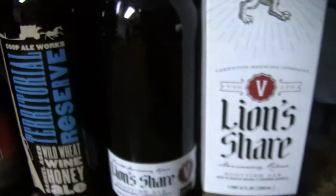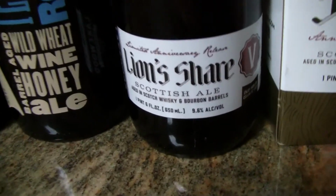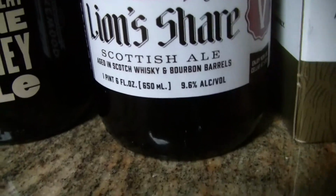And here on the very end here, guys, this is the lion's share, and it's a Scottish ale, aged in Scotch whiskey and bourbon barrels, and it's a 9.6%er, and it comes in this fancy box, and he sent the box along with it.